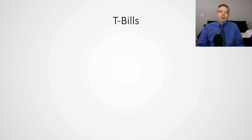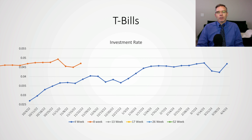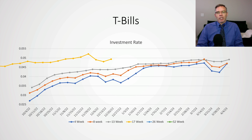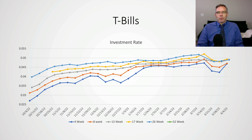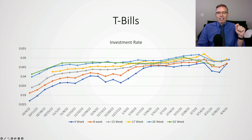Let's just get a peek again at what Treasury bills have been doing since October when rates really started to climb. So we're going to go ahead and bring in the different Treasury bills here. You can see them based on the color. Bringing in the 13-week, the 17-week here, the 26-week, and the 52-week. Beautiful, nice climb if you are a Treasury bill investor here. But you'll notice that there was a pretty significant decline here recently. We're going to talk about what may have brought that decline about.